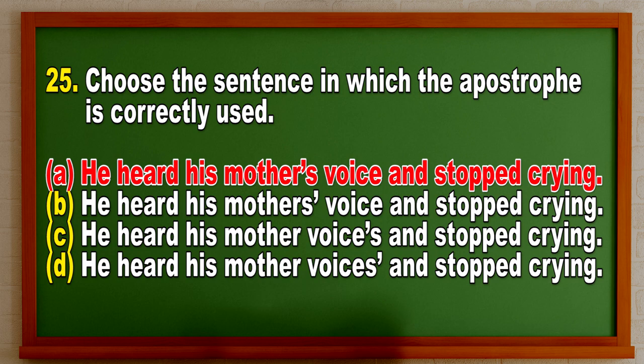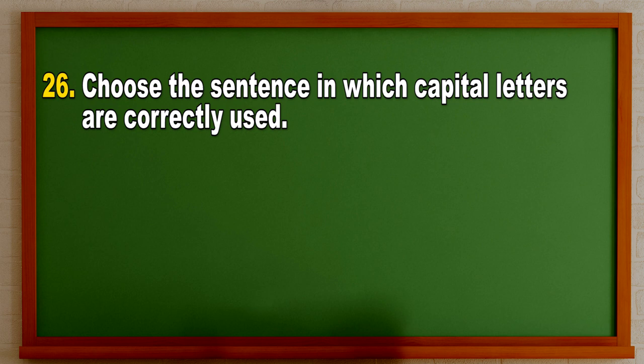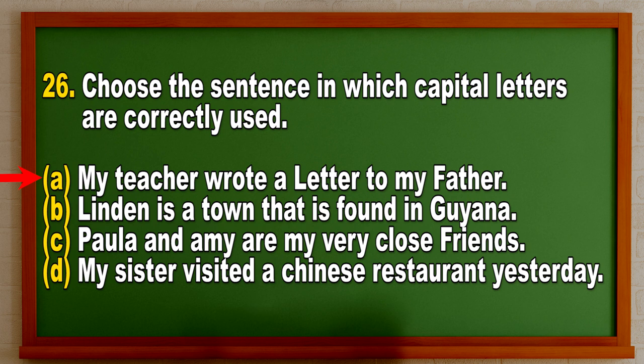26, choose the sentence in which capital letters are correctly used. A, a teacher wrote a letter to my father. B, Linden is a town that is found in Guyana. C, Paula and Amy are my very close friends. And D, my sister visited a Chinese restaurant yesterday.